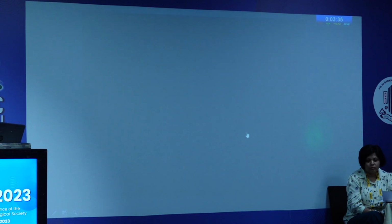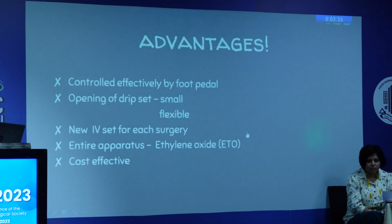There's a video, I will play the video in the last. So the advantages are, this aspiration is controlled effectively by foot pedal as and when required, unlike the conventional aspiration tube, which is always on. And the opening of the drip set is small and flexible, which can be easily maneuvered in small surgical field.